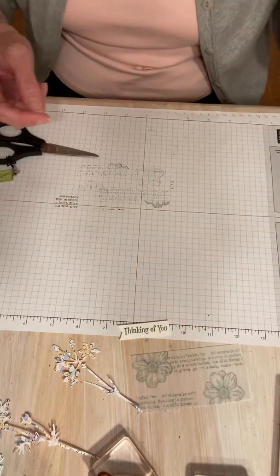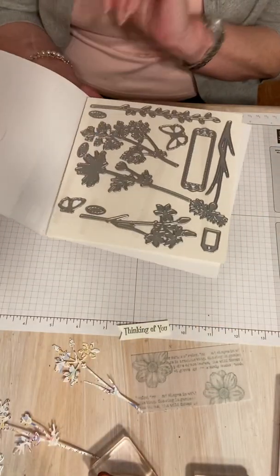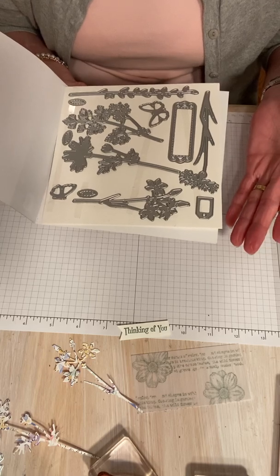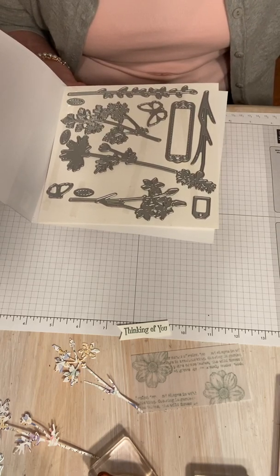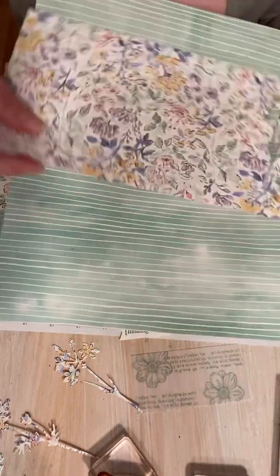Okay. So now what I wanted to do was cut out some of these awesome flowers from these dies. So I didn't want to just cut them out of plain cardstock. So I went to some new designer series paper. So in the catalog, if you look for hand penned, you will find the 12 by 12 designer series paper. That is so yummy. Okay. Beautiful flowers, wonderful stripes, amazing pink. Yeah, everything about this is me.